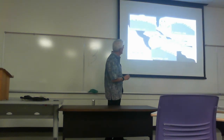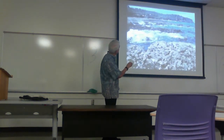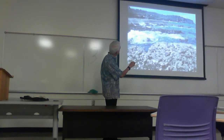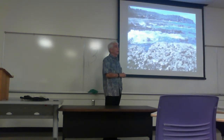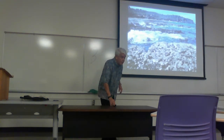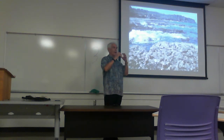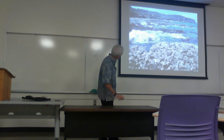And so the wave action determines this. Here's Guam Marine Lab over here, and you can see this is above sea level, and this is the coral and algal ridge. Coral and algae are also very important, geologically and biologically, for cementing the coral skeletons at the base and cementing the reef in general.